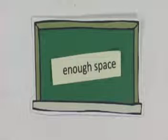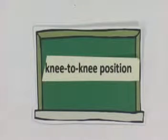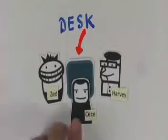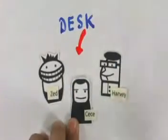Students must sit in a circle while in their groups, and they need to maintain eye-to-eye and knee-to-knee position throughout the lesson. And by knee-to-knee, we are referring to the space between people where ideally there is no physical thing in between them, like a table or a desk.